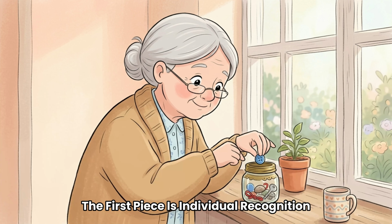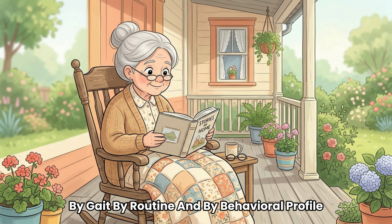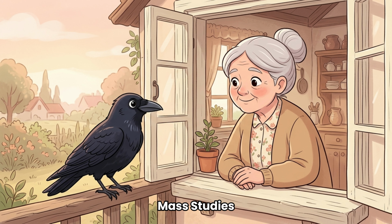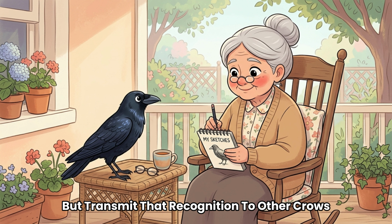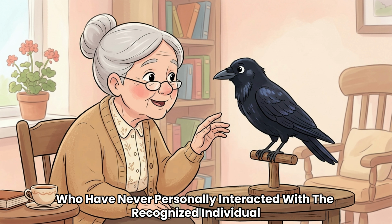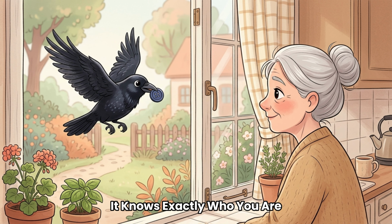The first piece is individual recognition. Crows identify specific humans by face, by gait, by routine, and by behavioral profile. This is not a generalization, it is one of the most replicated findings in corvid research. The University of Washington mask studies established that crows not only recognize individual human faces, but transmit that recognition to other crows, including offspring who have never personally interacted with the recognized individual. Your face is known, your routine is mapped. The crow that leaves something on your railing has not confused you with your neighbor, it knows exactly who you are.